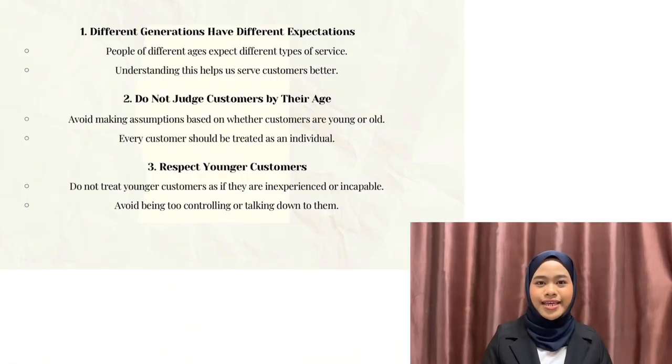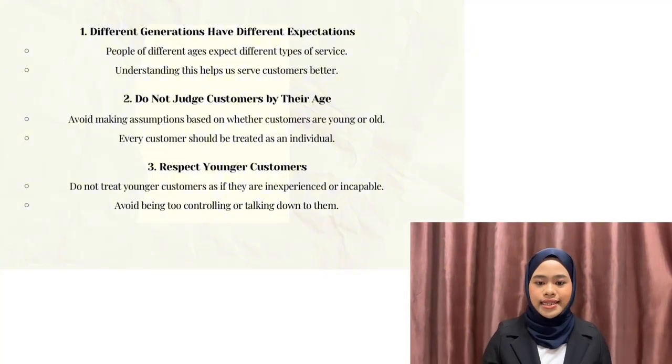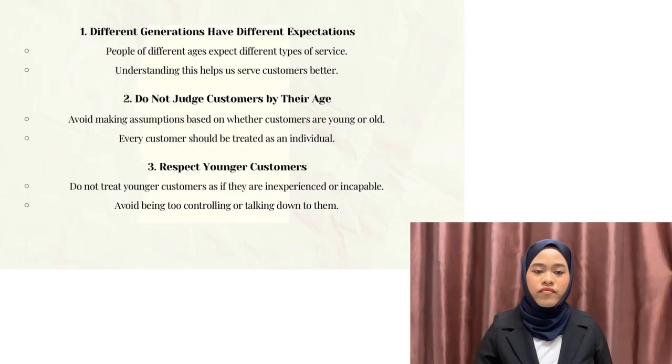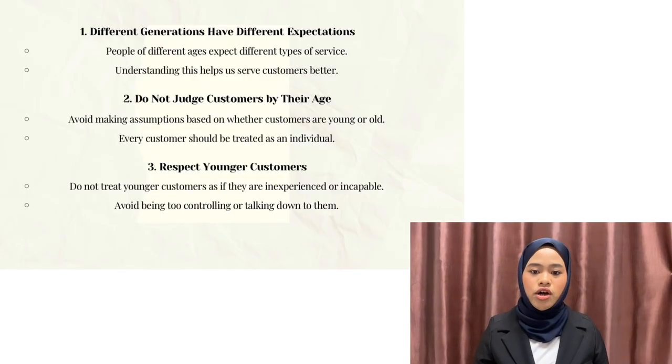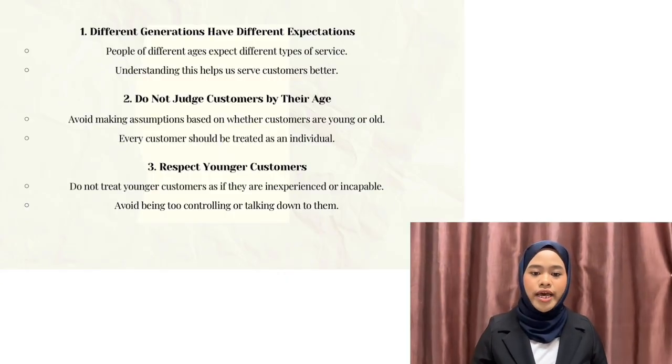Third is respect younger customers. Younger customers should not be treated as inexperienced or incapable. Avoid being too controlling or talking down to them. Speak respectfully and confidently.